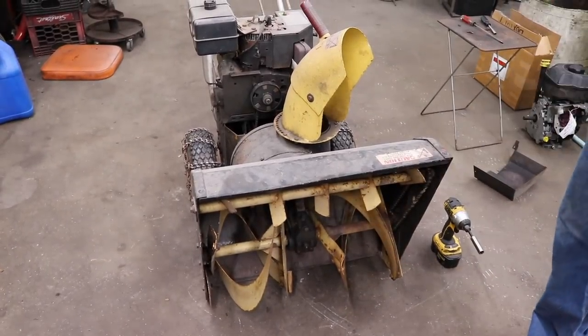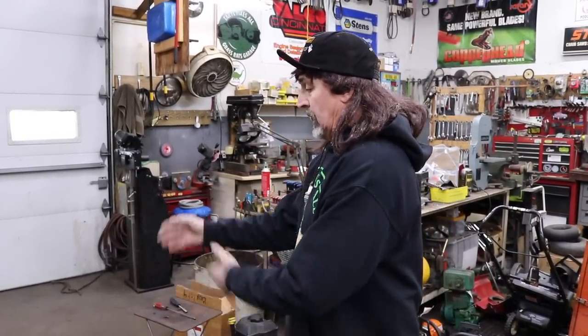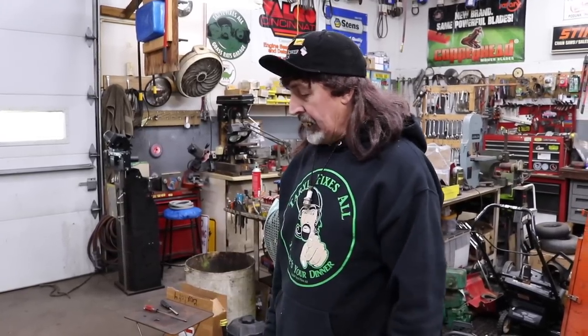The problem is, there's no parts available for it. So somebody brings this into your shop and wants to get it fixed, you gotta let them know, yeah, we'll fix it, as long as it's gonna get running. We'll do as much as we can, but if you break something on it that you need a replacement part for, you're not gonna be able to get it because they don't make it anymore.